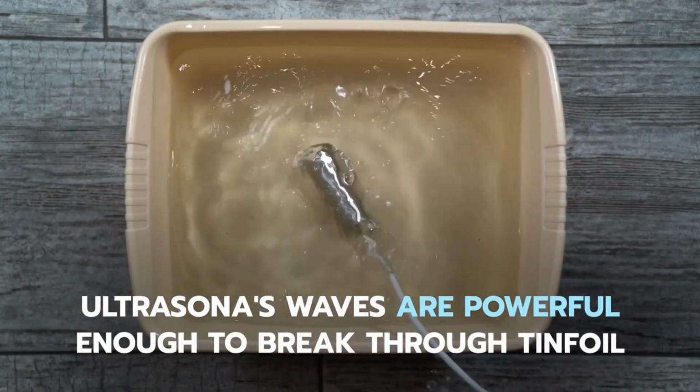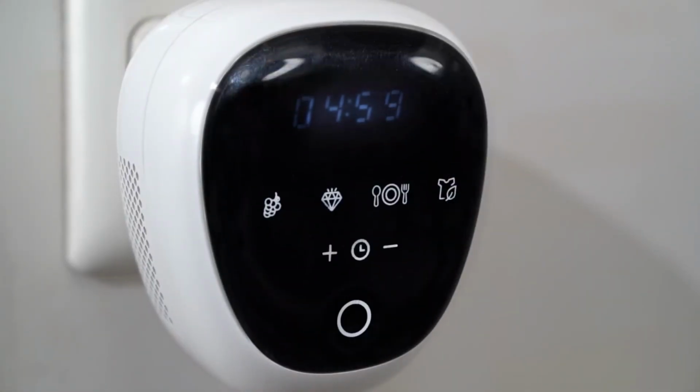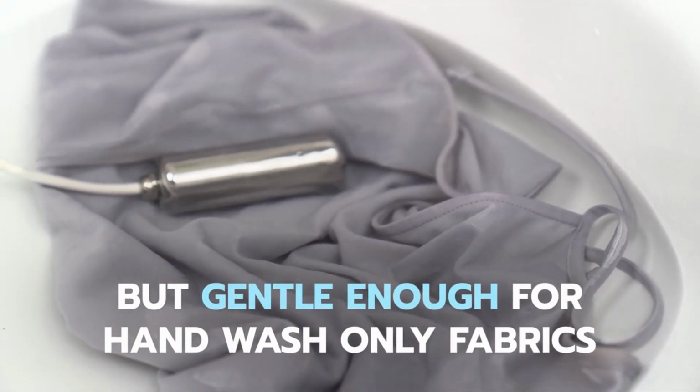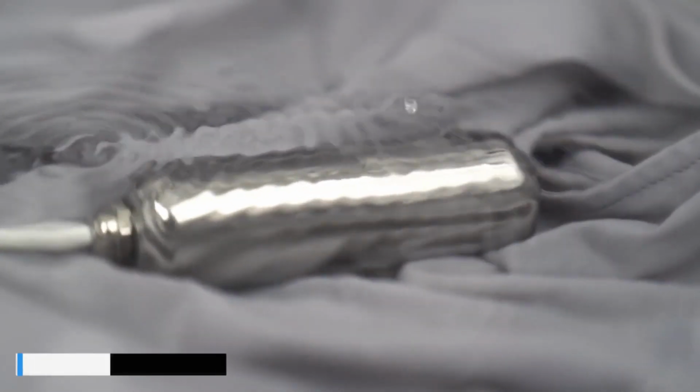The waves are powerful enough to break through this tin foil. But it's gentle enough to clean delicates and lingerie that can't go in the washer. Ultrasona is actually gentler than hand washing.